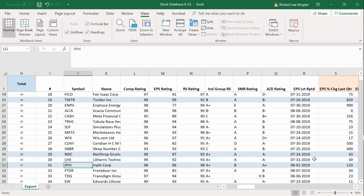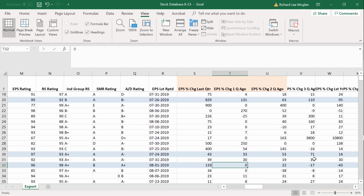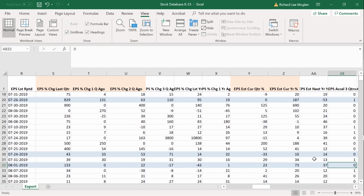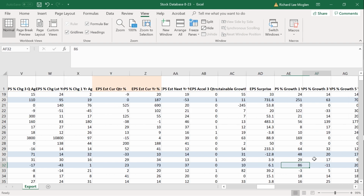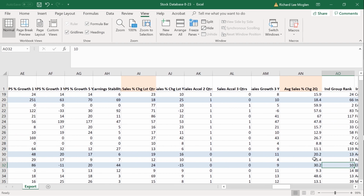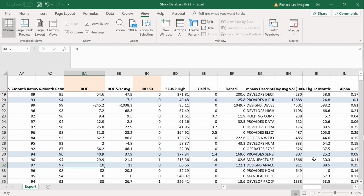Now looking at iFi, you can see that it has an overall rating of 98, an EPS rating of 96, and a relative strength rating of 98. So overall, very good numbers from IBD. Its EPS is pretty decent and had a huge jump last quarter, and over the past couple quarters, it's been doing pretty well overall. I like its estimate of this current year of 73%. That's very good. And its sales are decent at 24%, and then an average over the past 2 quarters of 30%. It has a return on equity of 10, which is okay, and it is not on the IBD top 50 list.